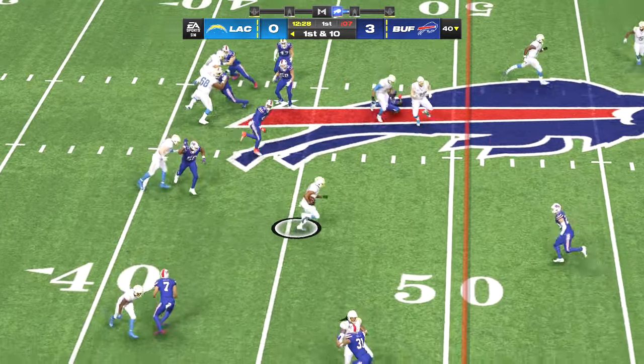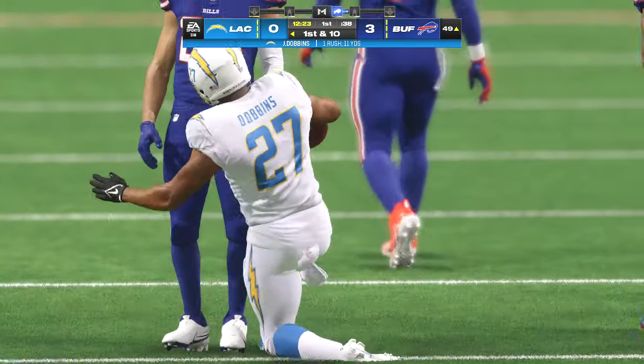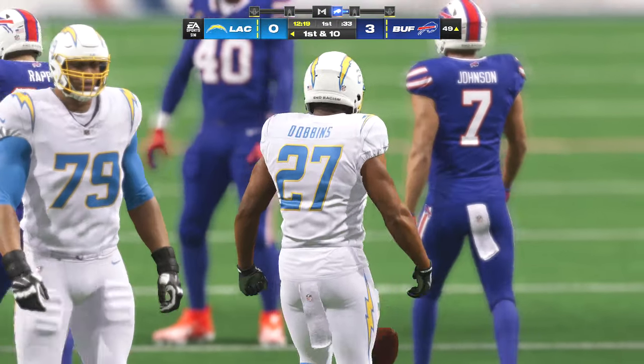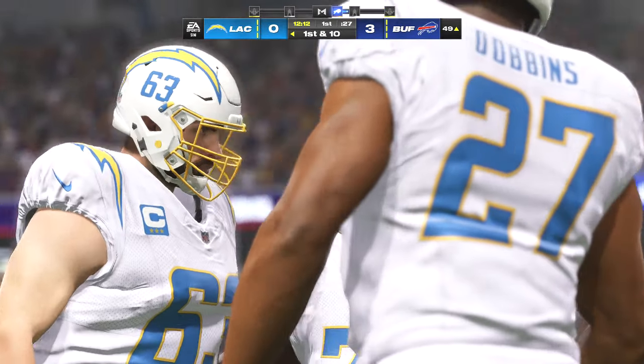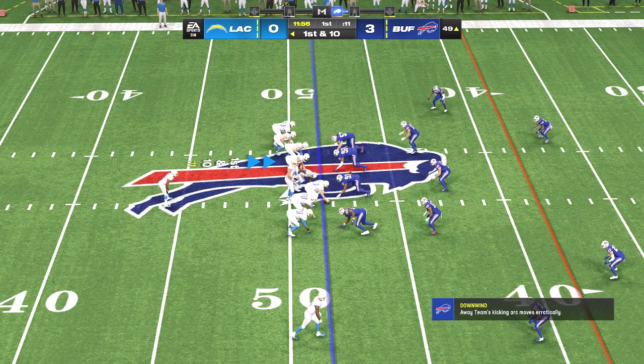On the run, this is J.K. Dobbins. A strong run there as he's across midfield and down to the 49. It'll go as a gain of 11 and a Charger first down. Well, CD, a lot of times you like to separate speed and quickness, and they've got a back that's both. We know that he's fast in the open field, but man, his first step is so quick too. It is something, isn't it?